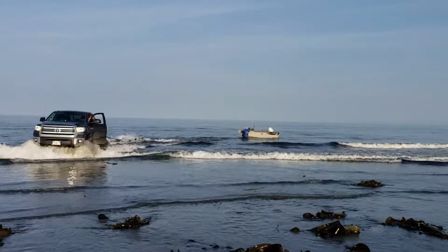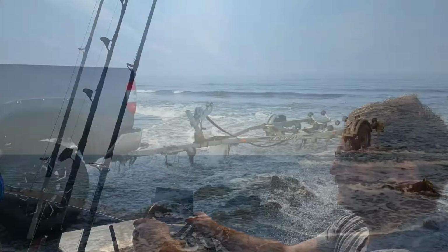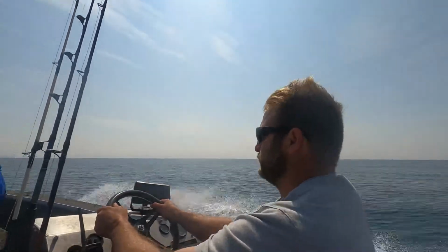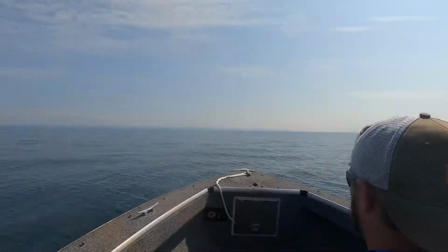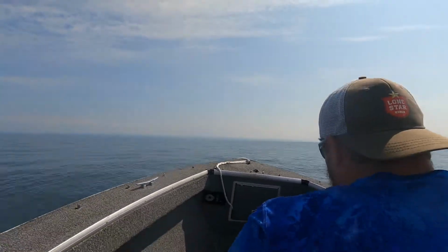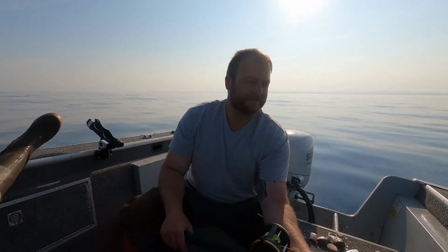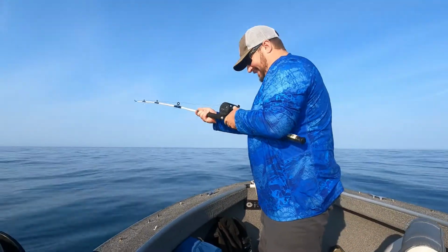Don't let go of the boat. So we're fishing for halibut and we're in 120 feet of water. Using herring, hoping to catch a monster. So I jumped in the ocean to launch a boat. I got excited.